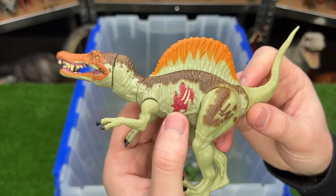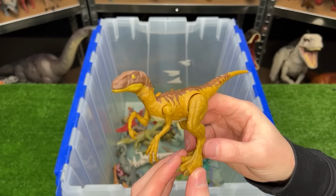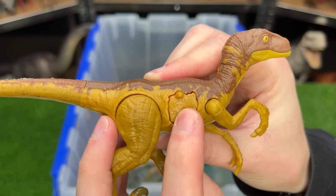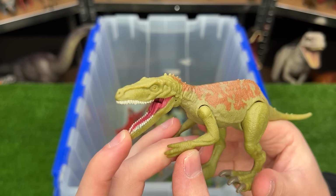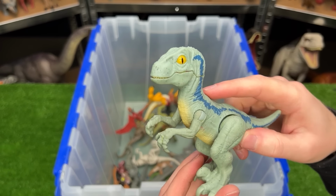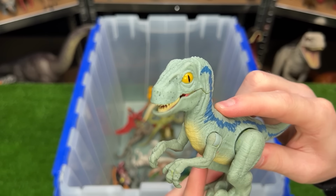It also has the battle damage on the side, and you can control the head by moving the tail. Here is a smaller Velociraptor figure in the yellow and brown coloring. And check it out, it's got the battle damage right on the side that you can open and close. Here is a Herrerasaurus figure in the green and brown coloring. And check that out, it also has the battle damage right there on the side. Look at this, I've got the Velociraptor Beta figure, and it even has a little dial on its back so that you can open and close its mouth.